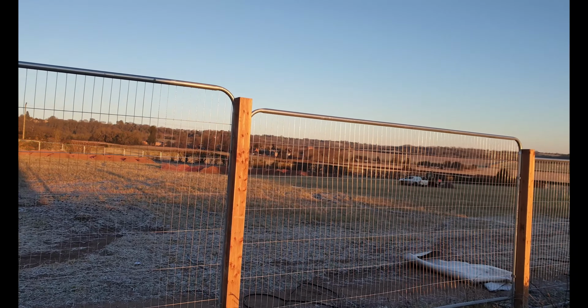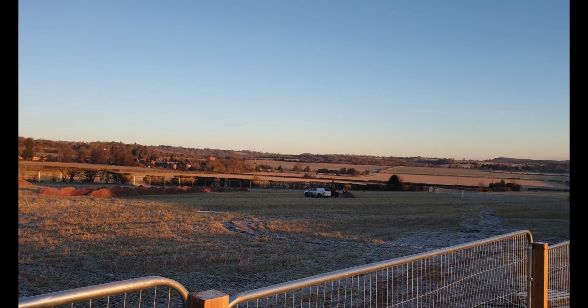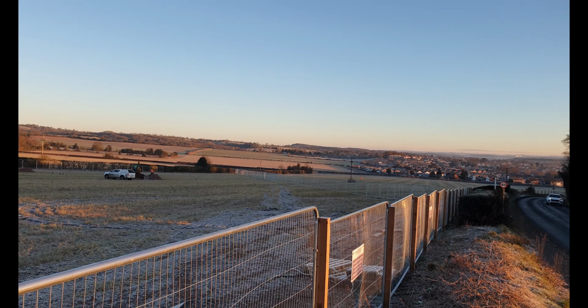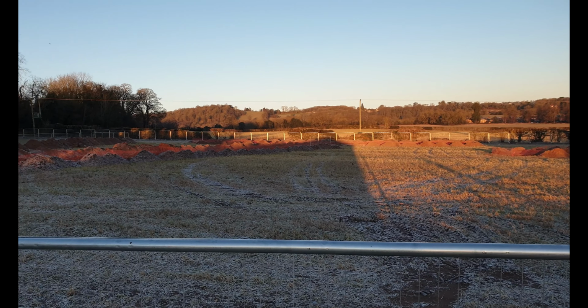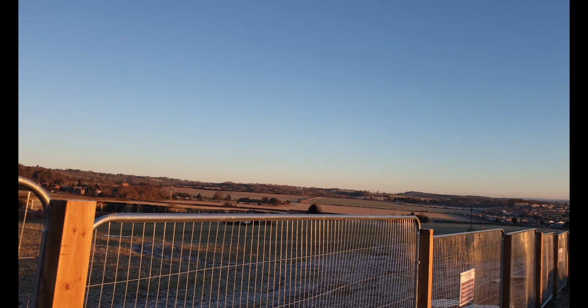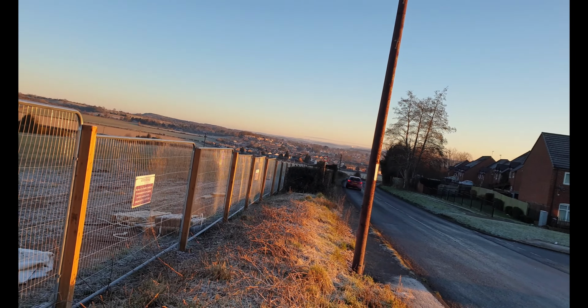So, let's have a look over there. Yeah. Probably testing piling, testing the soils. So there we go, Abberley. It's on the, if you're going from Kidderminster to Abberley, Eudley.